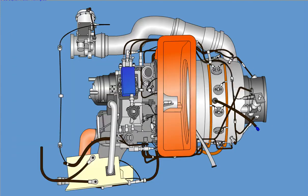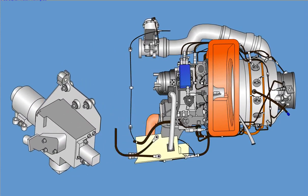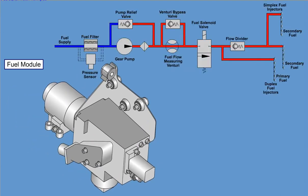Fuel for the APU is supplied by the aircraft fuel system, metered electronically by the fuel module, and then sent on to the fuel manifold. From there, it is directed into the fuel injectors, which spray the fuel into the combustion liner. The fuel module is mounted to the gearbox by a bracket.